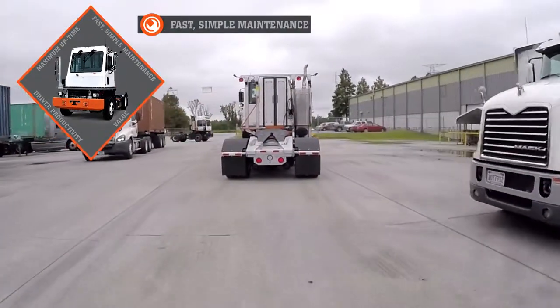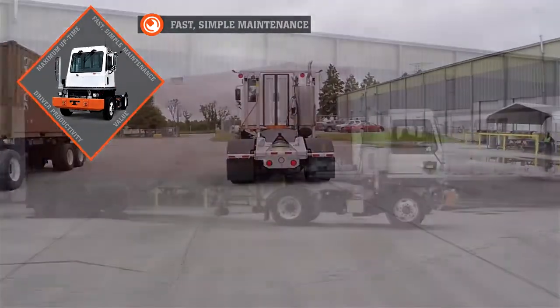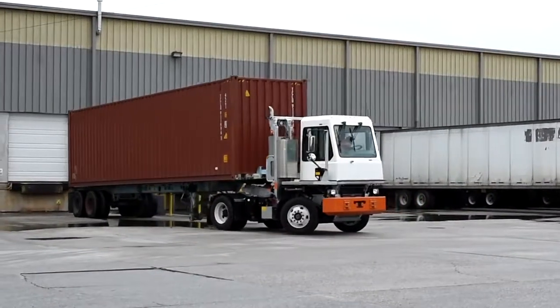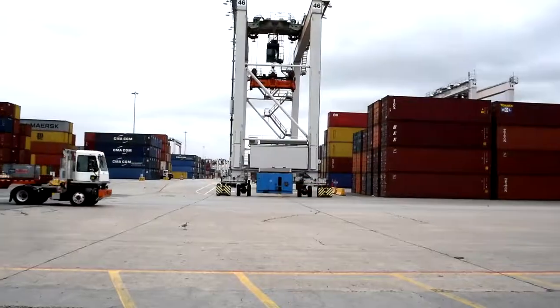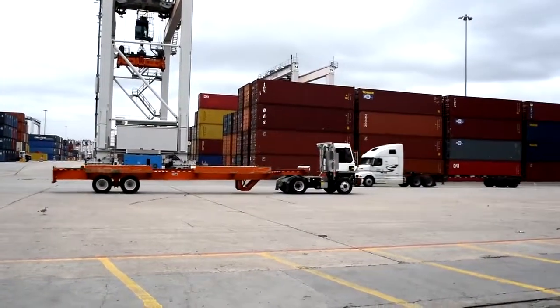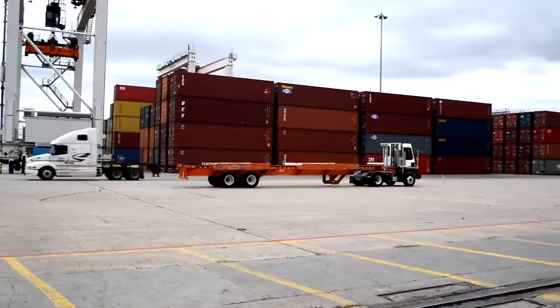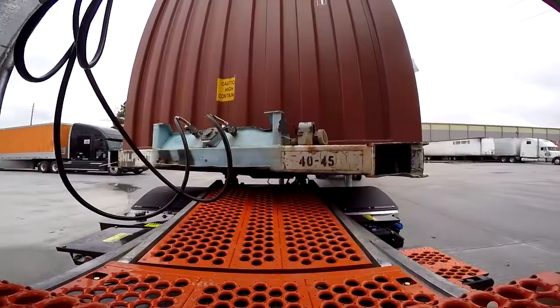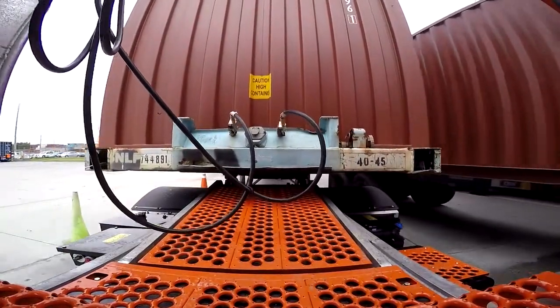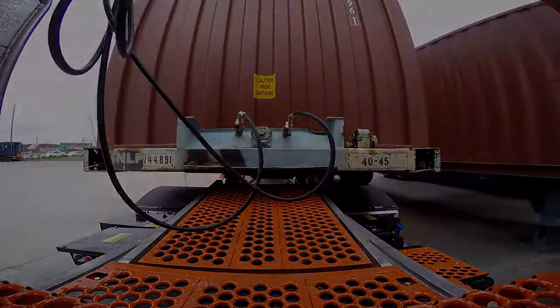Fast, simple maintenance is imperative with any piece of equipment. Our extensive expertise in truck maintenance, where each minute the truck sits waiting for service is a major cost, has driven us to build our Pro-Spotters accordingly. TICO terminal tractors are purpose-built on modular platforms to make sure most systems parts can be removed and replaced in minutes, not hours or days.